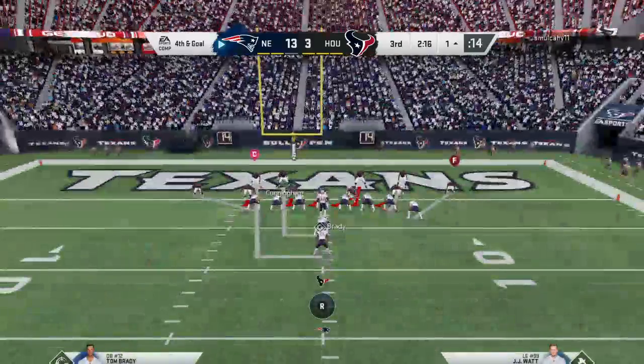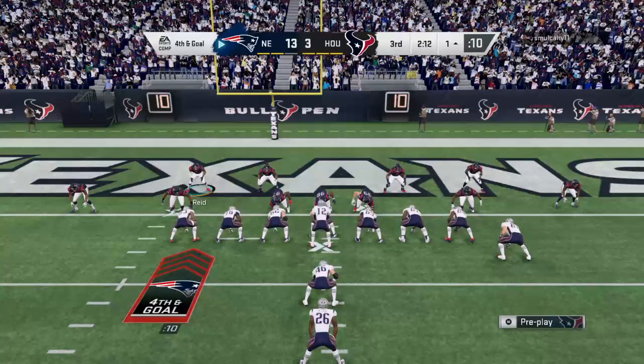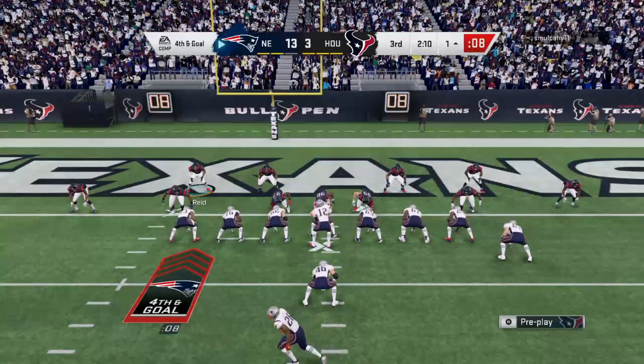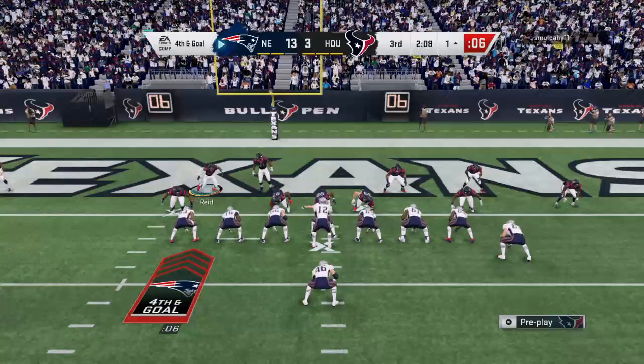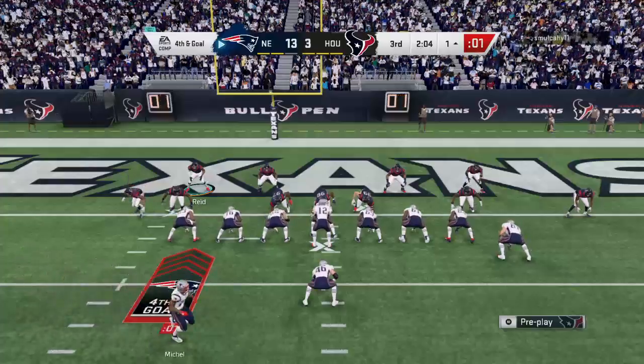They come out here in the eye. The offense is staying out there. Here we go on 4th and goal from the 1. Go, go, go, go, go, go, go. I got him, on me.